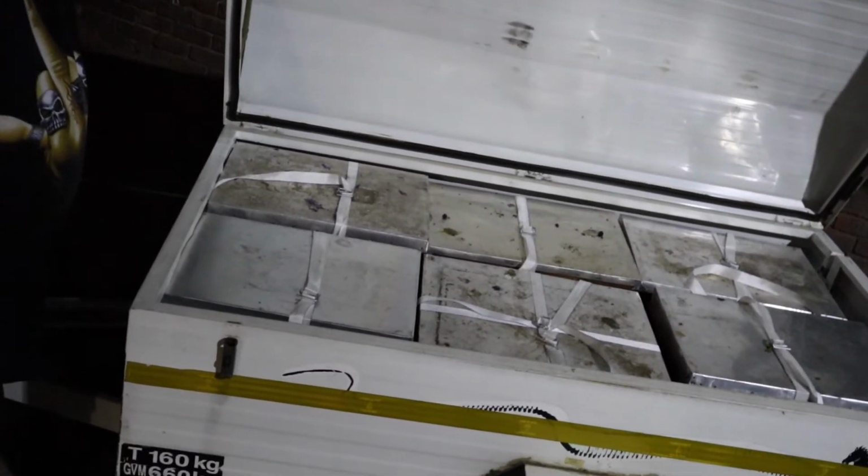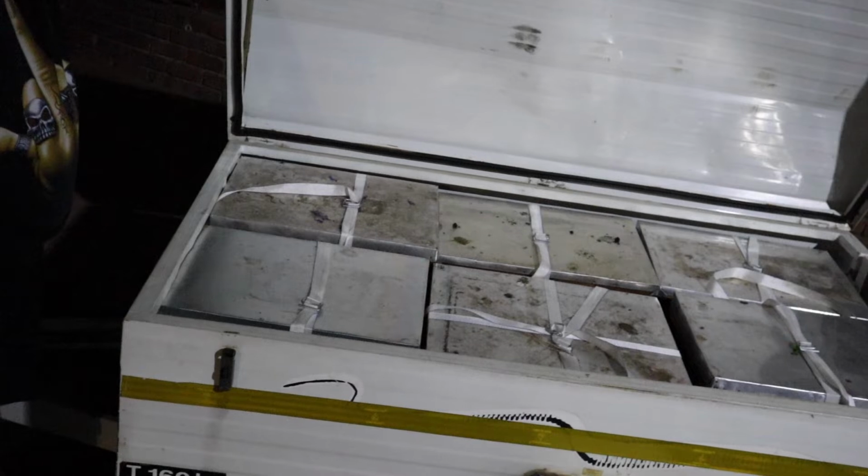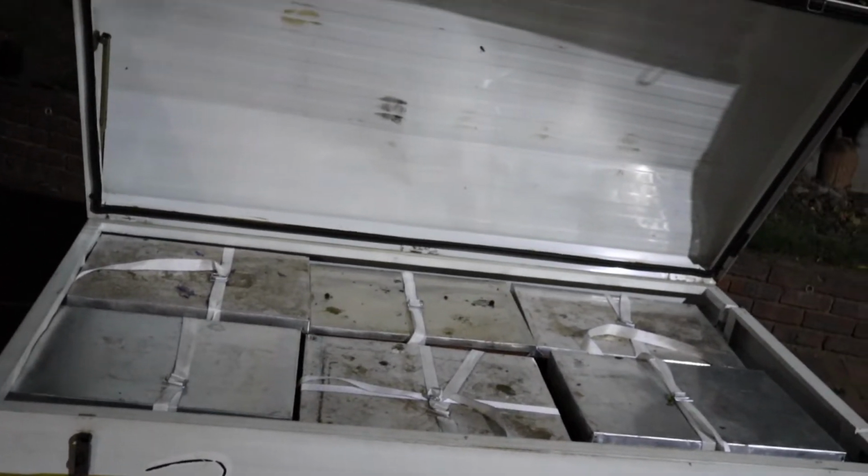6 colonies of bees packed, ready to go. I think the next time we'll see you, a couple of hours. Yeah.